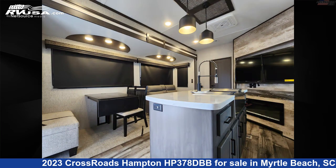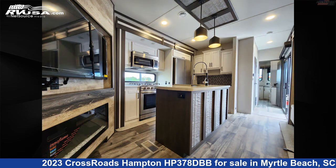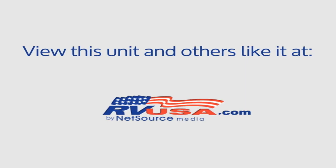The floor plan layout of this destination trailer features front bedroom, rear bath, rear bedroom, 2 entry/exit doors, 2 full baths. The unloaded weight of this 2023 CrossRoads Hampton HP378DBB is 11,546 pounds.